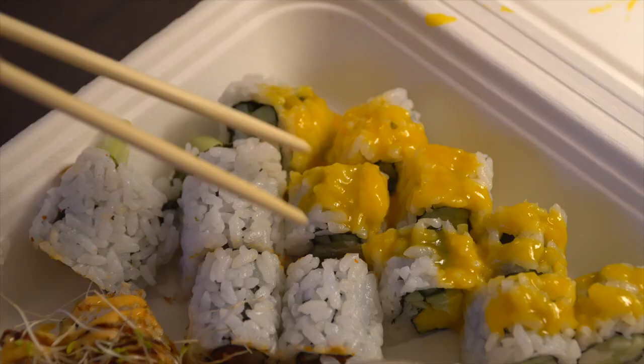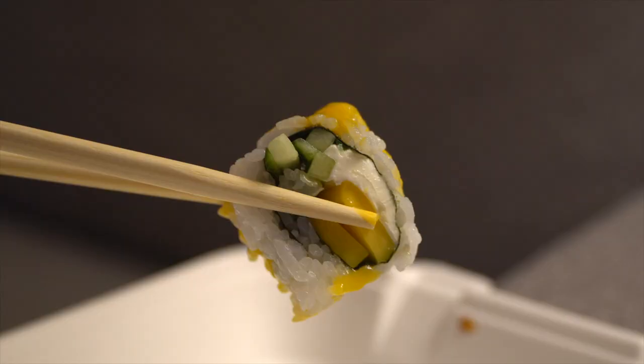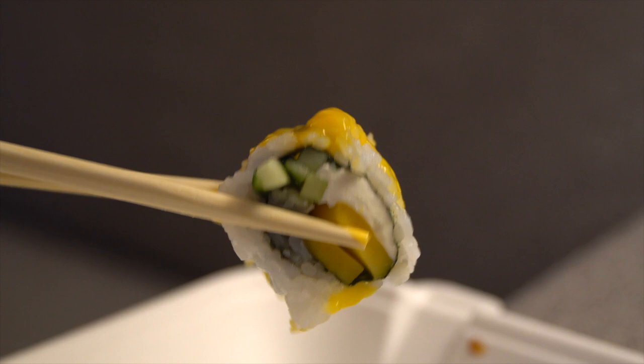Yeah, that is interesting to say the least. That is a really interesting combination of sweet and savory. There's like a mango drizzle on top, as well as a few mango pieces inside, which I think are frozen. But that cream cheese is so savory and soft. It's a really nice combo.